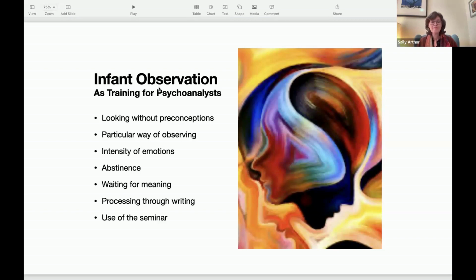A particular way of observing: this is also a non-scientific way, perhaps it's a very scientific way. We need to find a state of reverie to allow the feeling of being adrift, bearing uncertainty, of being in the dark. As in analysis, we need to be in a state of not knowing, of Keats' negative capability. And only when this state ends can we begin to try to make sense of it.